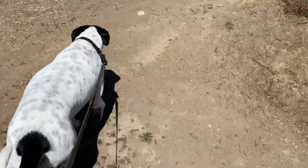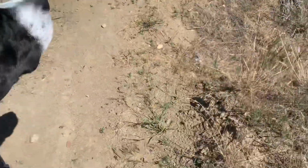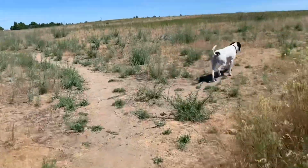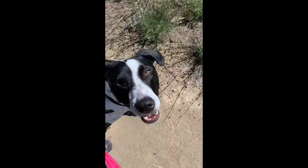But I'm not able to get there at this point by myself, so I'm gonna have to get my daughter out here to get him to try to pull, so I can kind of show you some other techniques besides just the standing still method. So I will be right back. Okay, I'm gonna start this one. We're gonna do it off leash here over in the field.